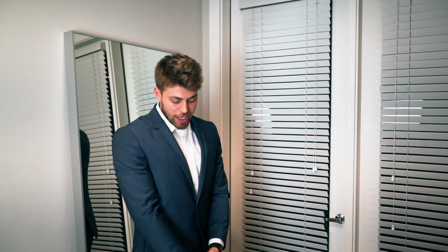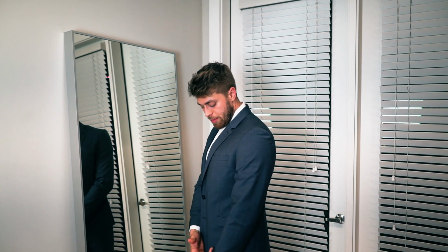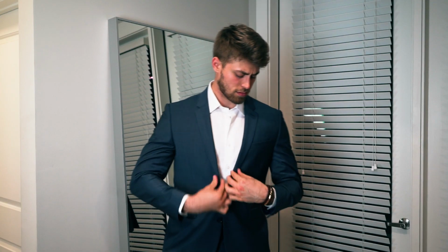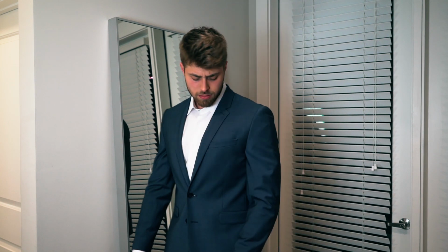The jacket being an extra slim fit, 42 regular is my normal size, but sometimes I can go down to a 41 depending on the brand. But since it was extra slim, I opted for the 42 regular. So the sleeves fit absolutely perfectly. They come down just below where my wrist line is, exposing just enough of that sleeve down there, which is what you want. It's nice and fitted through the middle here. It's nice and pulled in so it looks tailored and taut and clean.